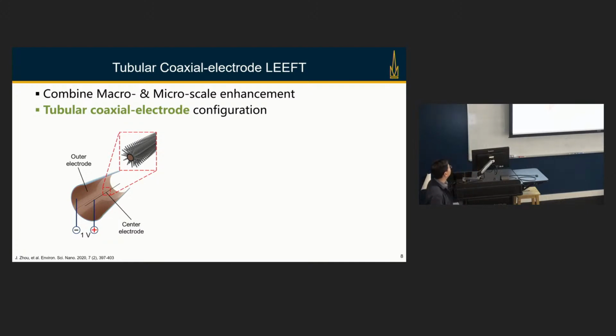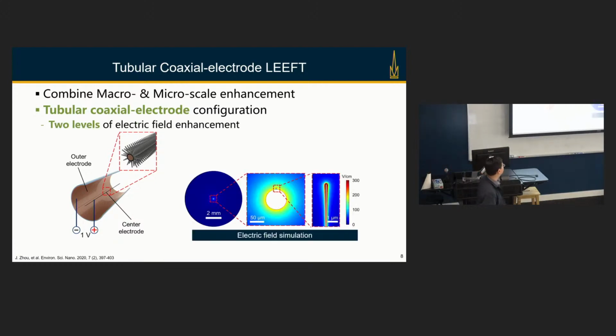This is the tubular coaxial electrode configuration. We have a center electrode and an outer electrode, and we modify the center electrode with these tip structures. We also did some simulation to make sure this follows the design, and we use color to indicate the electric field strength. You can really see that near the tip structures of the center electrode, you have a much stronger electric field.